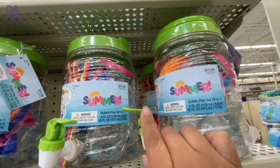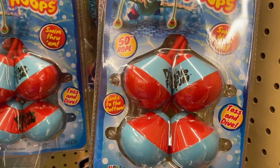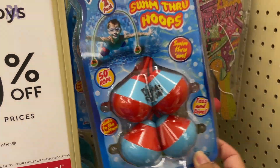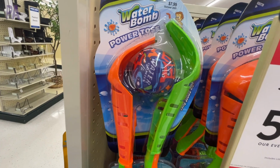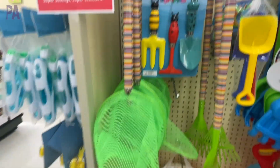You can store some bubble solution in here, and inside they give you all the bubble wands as well, and you just dispense the bubble solution out of the nozzle. This is for swimming. You can dive under these and form a ring. Sometimes these work, sometimes they don't. This is a 2-pack, so I'm concerned they don't always sink down to the bottom. Some more of those bubble blowers again. This one's a pool toy where you have the water ball inside and you use the tool to toss it.